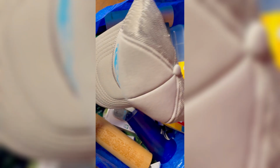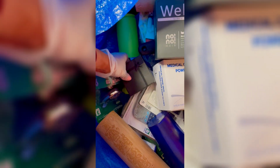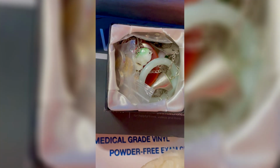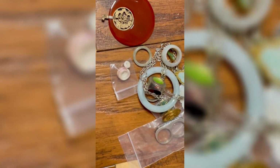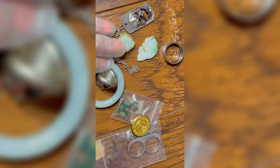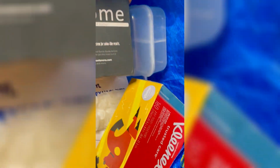Kahalu'u Surf and Sea cap. Oh, that's what I like to hear. Okay, that looks like jade, and wonderful, fabulous. Some other jewelry. Dump it on the floor. Oh, and shells. I'll have to look through that later.